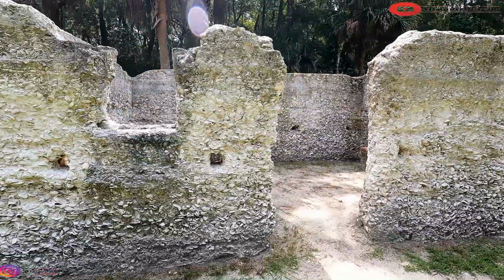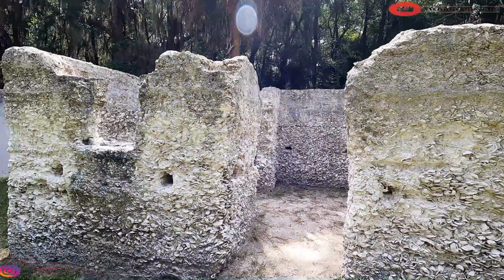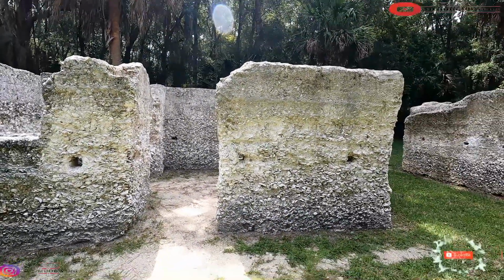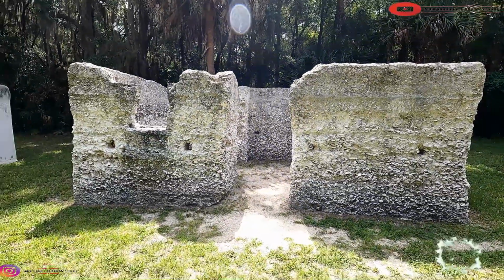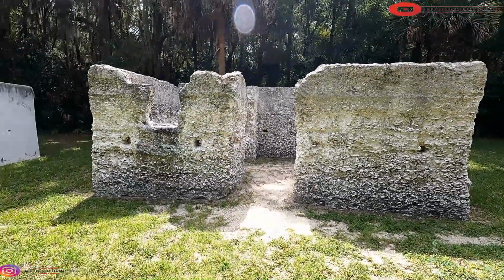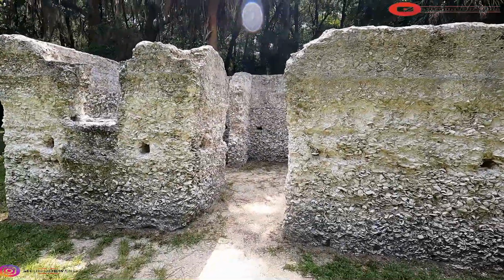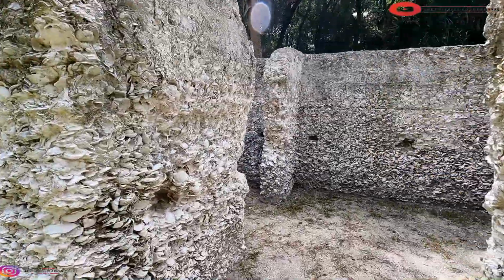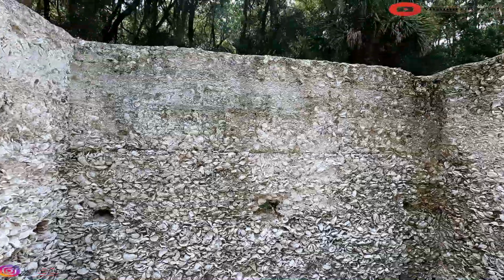These are the remaining of a slave quarter. Well, the one we saw in Charleston were a little bit different. They still had the roof on, and it was a little bit different. This one here doesn't have a roof or anything. It's just, this is all that's remaining here. Well, let's go inside and see it.